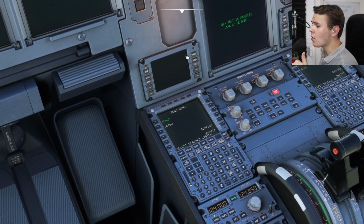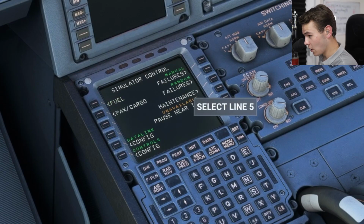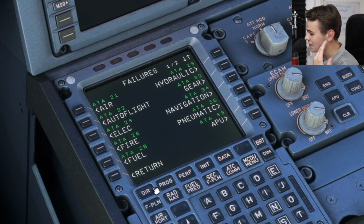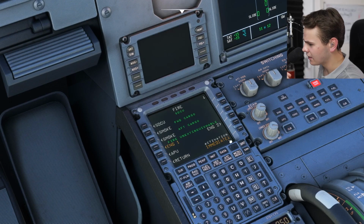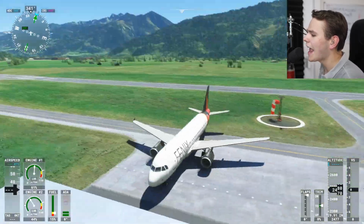Now, something that's also very important about this plane is the MCDU. Here we can go into configuration mode, and for example, set up failures in this plane. You can set manual failures in literally so many categories. Fuel, fire. We can do fire? Oh, damn. All right, let's go for engine fire. How about that? Can we activate that? Yes, here we go. We've got an engine fire. It is not animated though.